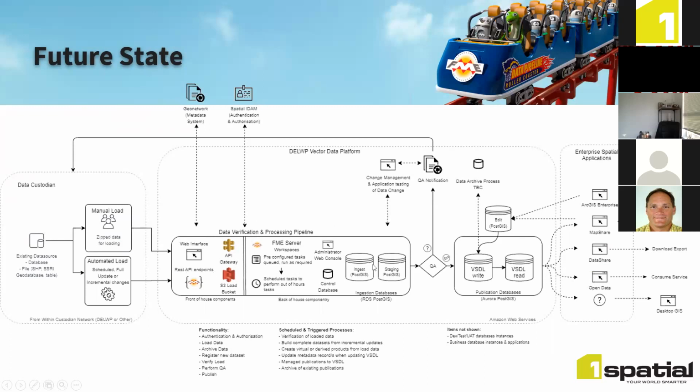This is the new future state architecture diagram. What this shows is that the core of the new, what we call a vector data platform, is that highlighted in the green rectangle, and you'll see we've got web interfaces and APIs on the left there. We're using AWS services in terms of API Gateway, S3 buckets, and then we move across into the core of FME Server and PostGIS databases for ingestion and staging. It also includes a control database, which is effectively a technical metadata database to store all the incoming technical information of the data supplied and stored.